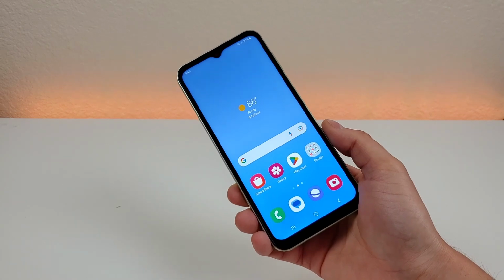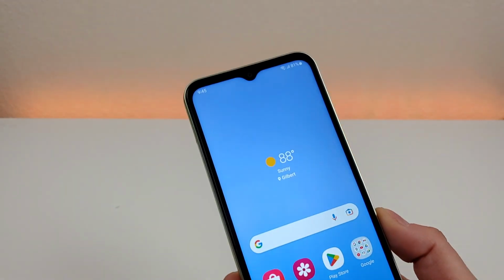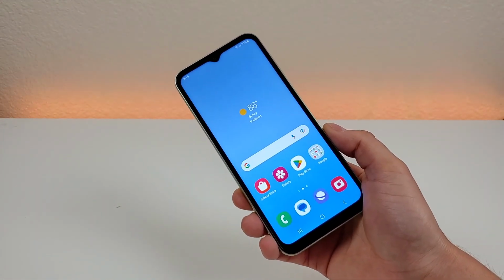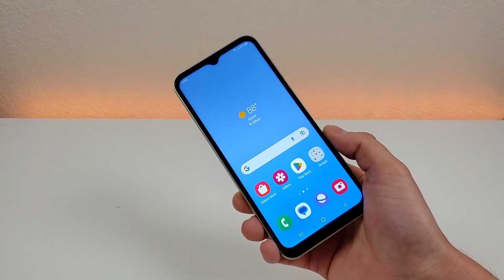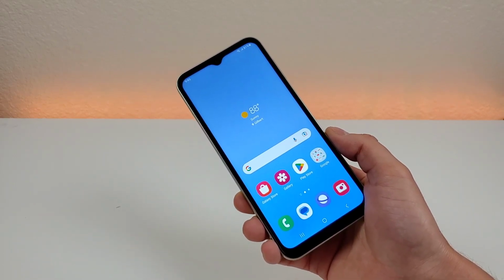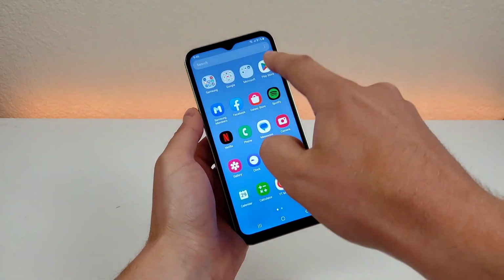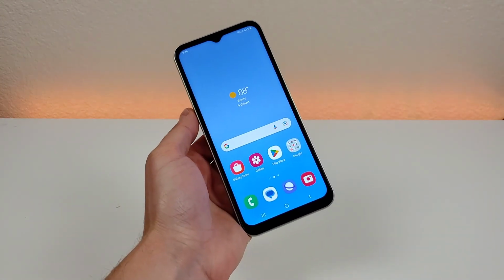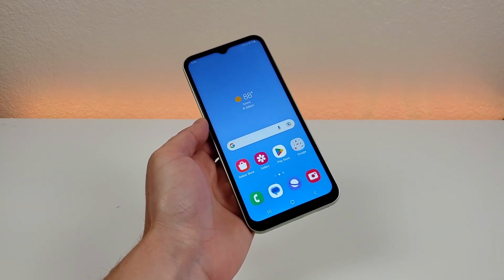Now internally with this device, we're getting 4 gigabytes of RAM, and based on which region you buy this phone in, there are 2 different options for the processor. So one option is the Samsung Exynos 850, and the other option is the MediaTek Helio G80. Now, for me, this phone does have the Exynos 850, so I can really only go off my experience with that processor. However, I'll say overall, this is a pretty slow device. Now, it'll get the job done for phone calls, text messages, kind of the fundamentals of a smartphone, but beyond that, I do think you will get pretty frustrated with this phone being a bit on the slower side.